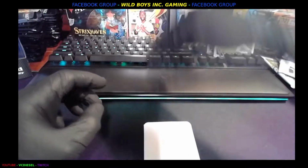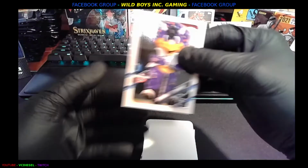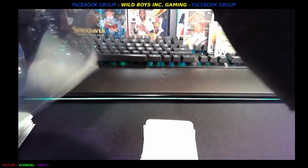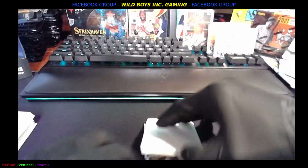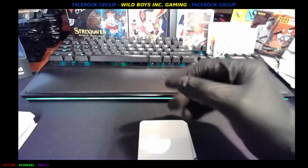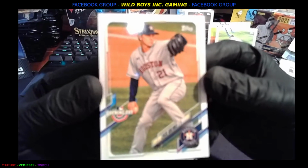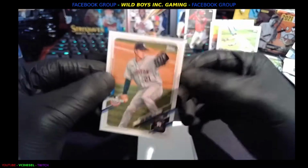Give this box another shot before I become a soul believer in those Diamond Kings. Let's see what we do here, because this was pretty good last time. A lot of packs, a lot of fun, clean cards, surprises, who knows. Here we go. 1, 2, 3, 4, 5, 6, 7, 8, 9, 10, 11 packs, and we're emptying the box. Let's see how it goes.